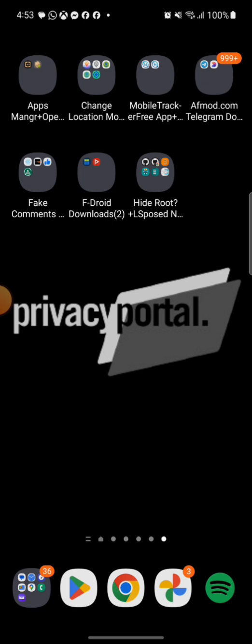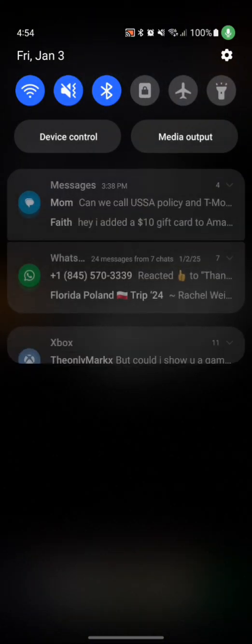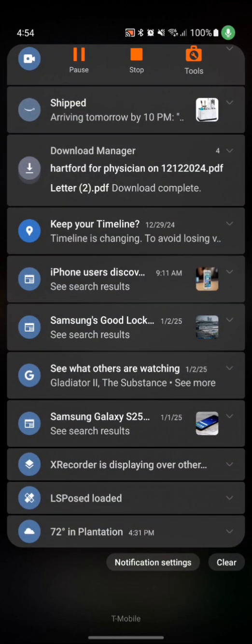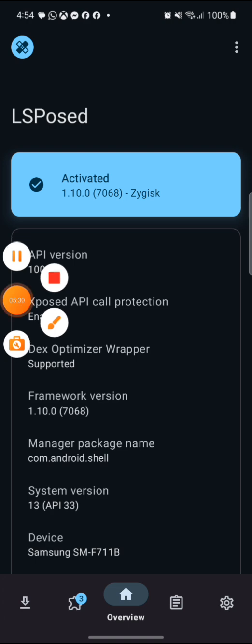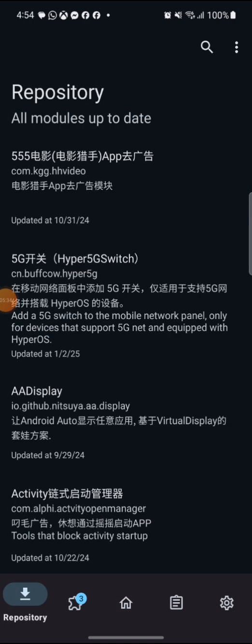So LSPosed is actually in my notification center because it's not actually an app. So I'm gonna go over to my notification center and show you. All right, I'm just gonna show you guys. Make sure, I think it's fine. All right, so down here, and then we have here. So you want to open it from there. There we go.